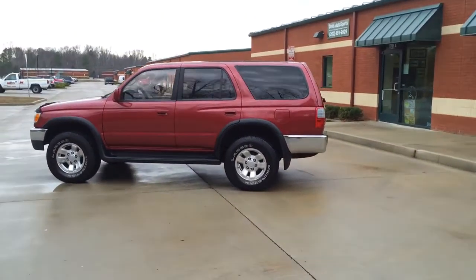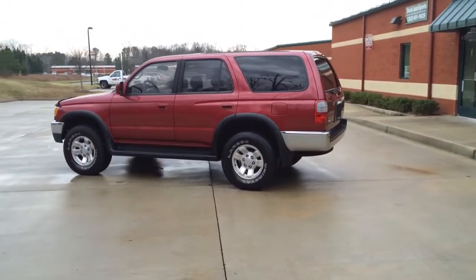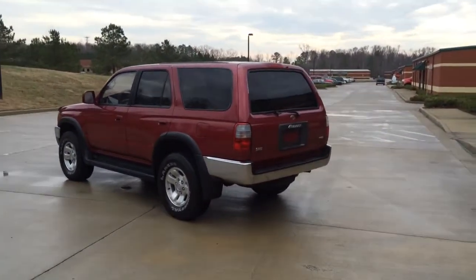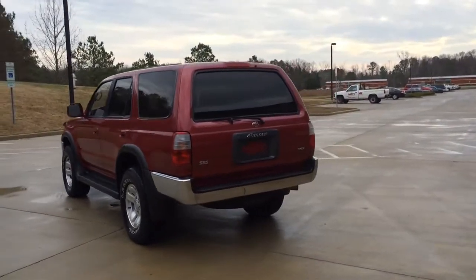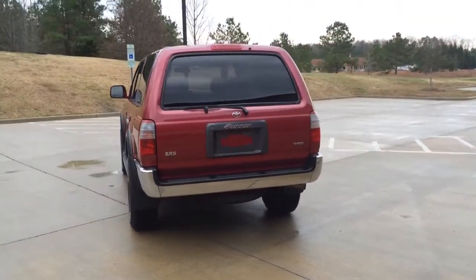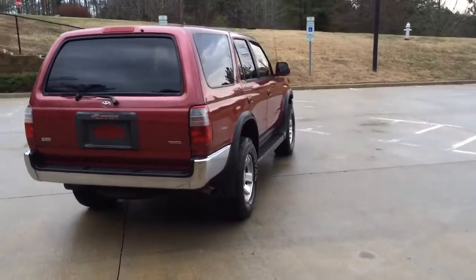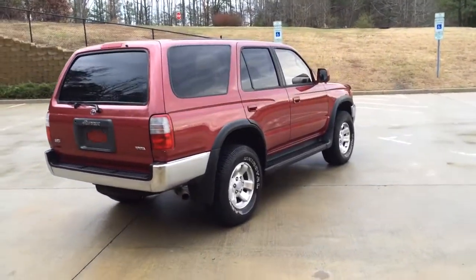Here at Davis Autosports, we specialize in this generation 4Runner. You can check us out online on our website at davisautosports.com to visit our 4Runner page. This is perhaps one of the lowest mileage 4Runners right now in the country for sale. Absolutely gorgeous truck, true one owner.